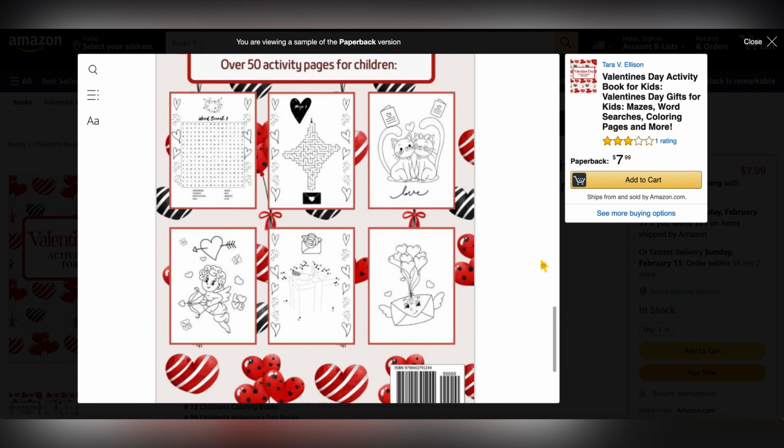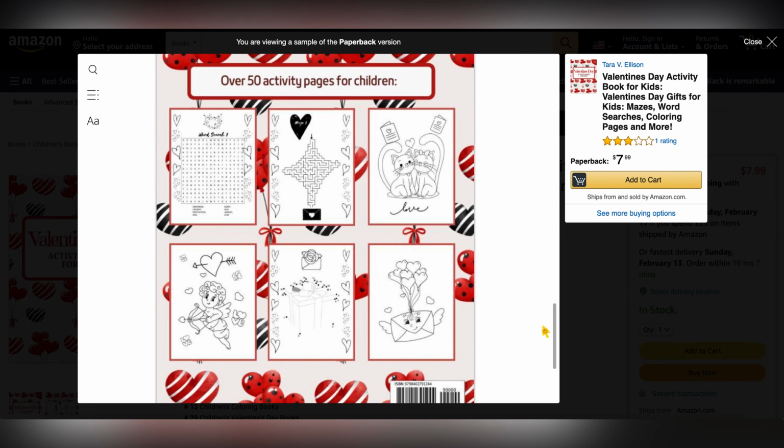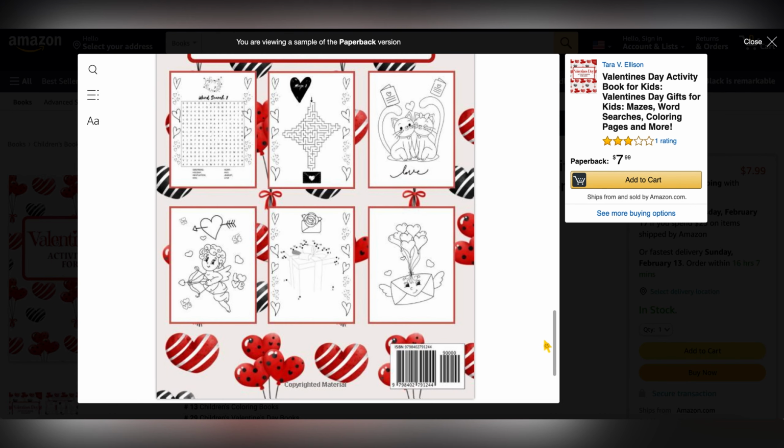So these are the activities. I couldn't see anything inside apart from this at the back of the pages. So this is another thing that we need to be doing. If you're creating a book like an activity book, I see you need to put pages on the back so that if we look inside like this and we can't see anything, we can definitely see something in the back.